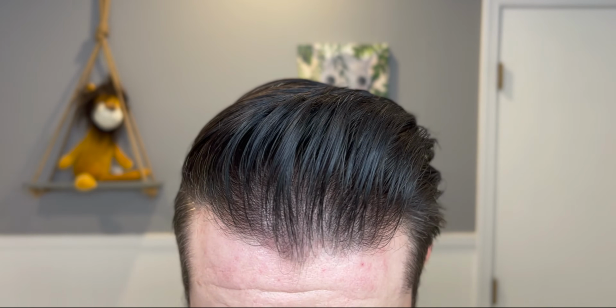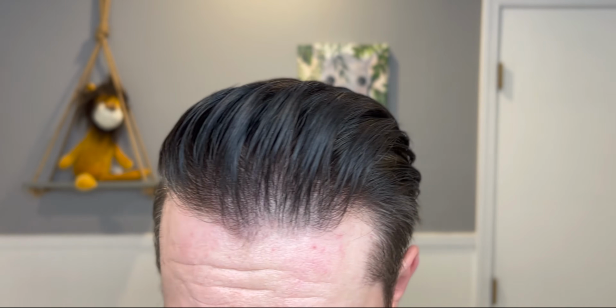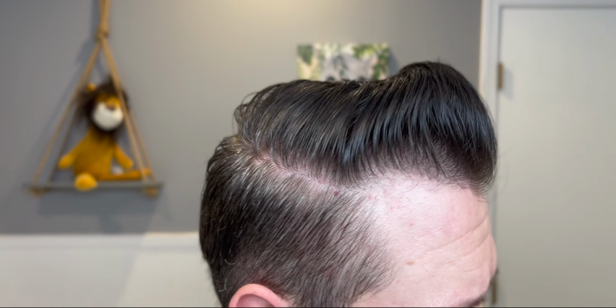It really shows you that if you balance your product very well, you don't have to have it super dry and tacky all the time. You can have a great balance of hold, control, and texture to really control the hair, and this is a great example of that. Now let's check out the final style 8 hours in.